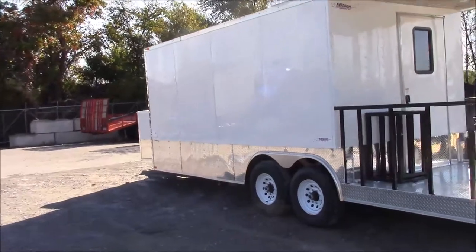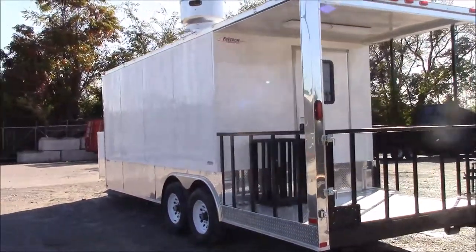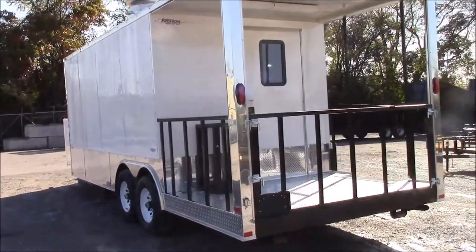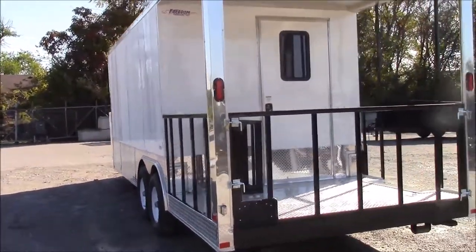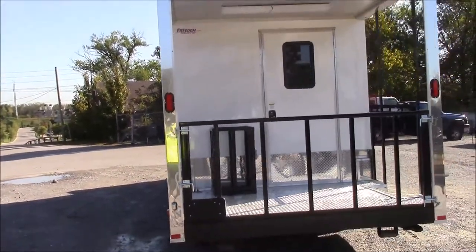We have aluminum mill walls and ceiling, insulated walls and ceiling, ATP flooring, ATP stone guard around the entire trailer.